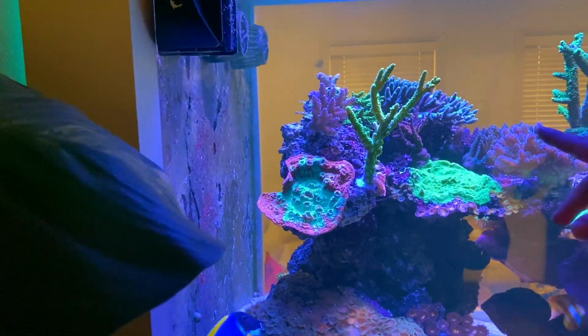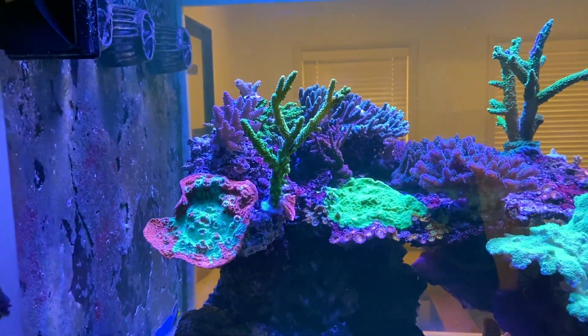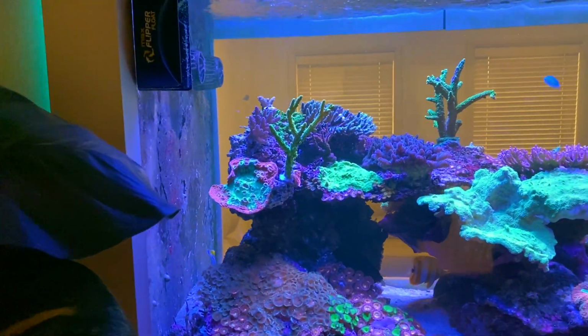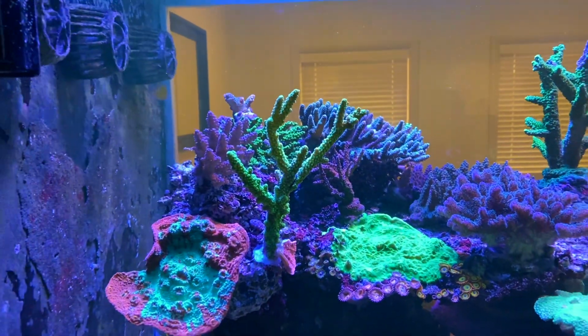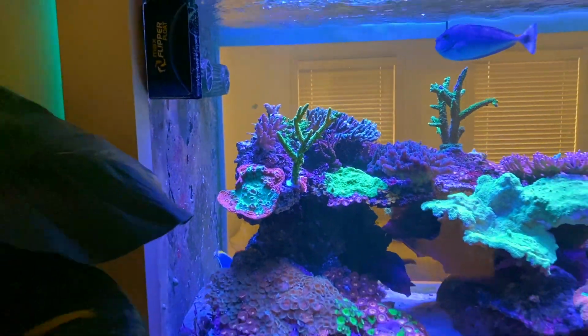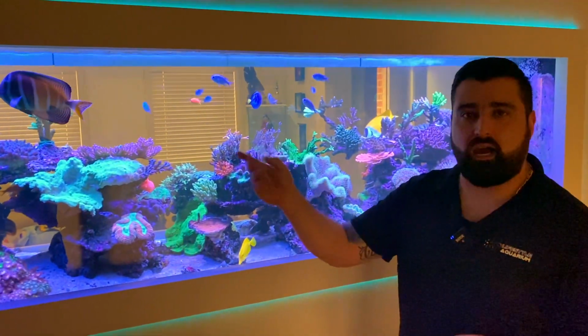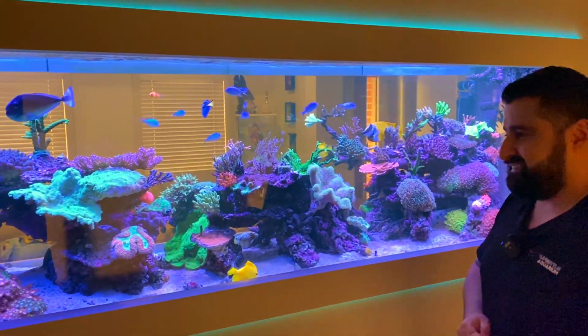I don't know the name of the one at the back, but they're really, really rare. And the polyps, I don't know if you can see, they're orange. Beautiful. I've never seen one like that. And I started with a little tiny piece. Gorgeous. So probably I'm going to donate one to your tank. As soon as I cut it, the first frag is going to be for Sam, that's for sure. Thank you kindly.